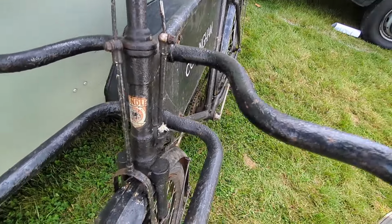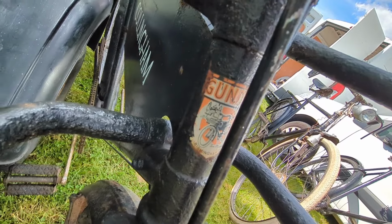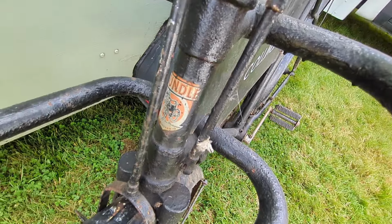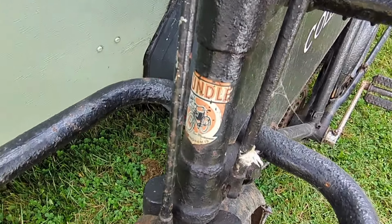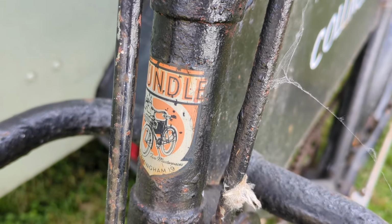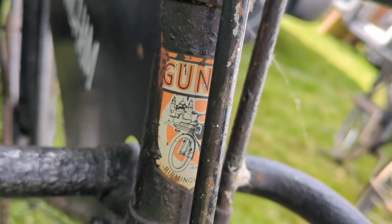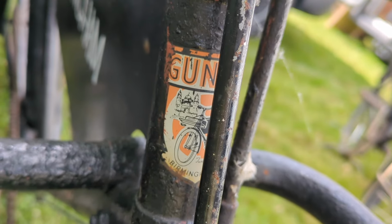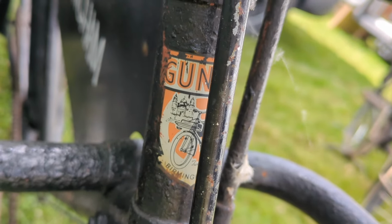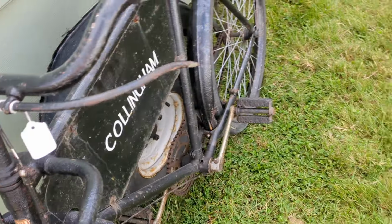Yes, it's another bike, but look at that. Gundle, Birmingham, and it says two masterpieces. So you've got the bike and some, is it a cathedral? I'm not sure. Nice little head badge anyway.